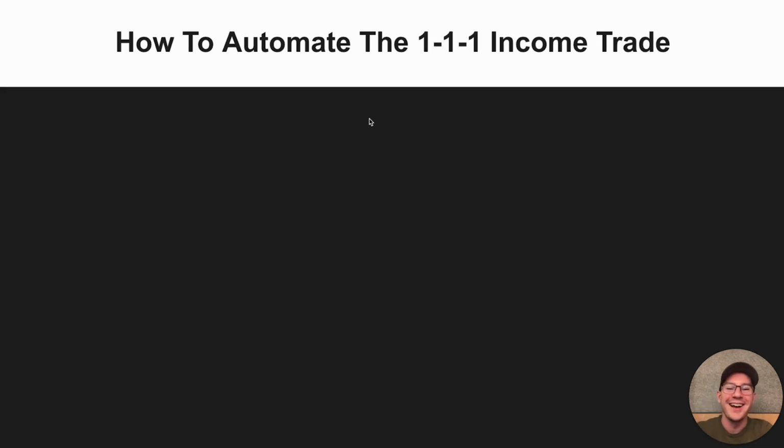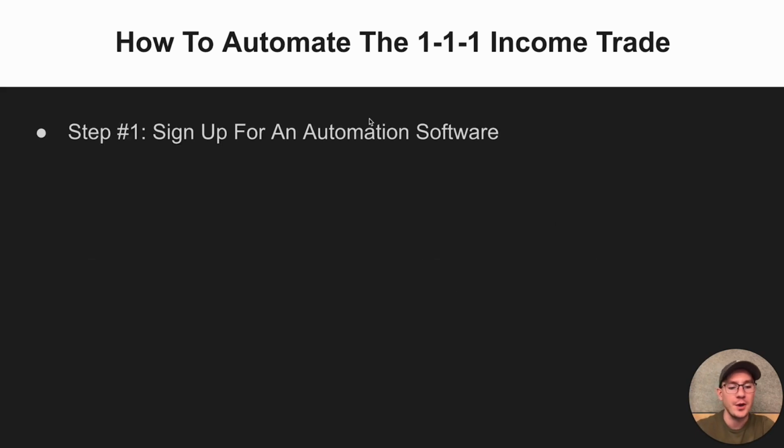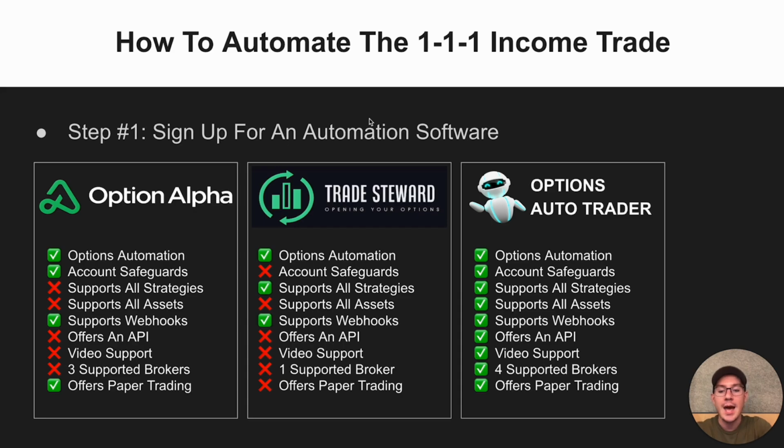Step 4. All right, so let's turn the strategy into a bot, which is passive, hands-free income. And this is how I did it too. So number one, we need to sign up for an automation software, something that will allow us to automate this strategy. And there's a few options.